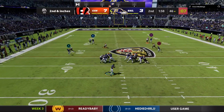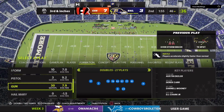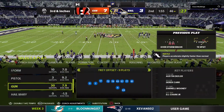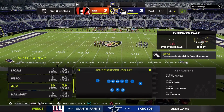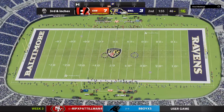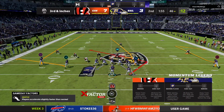On 2nd and inches, Carr eluding the pressure right. And he'll just get rid of it. To this point, I've been impressed with the work defensively. They have not allowed a lot of receivers to run free. And there's another example, another incompletion. An incomplete pass on 2nd down leads us to 3rd and inches.